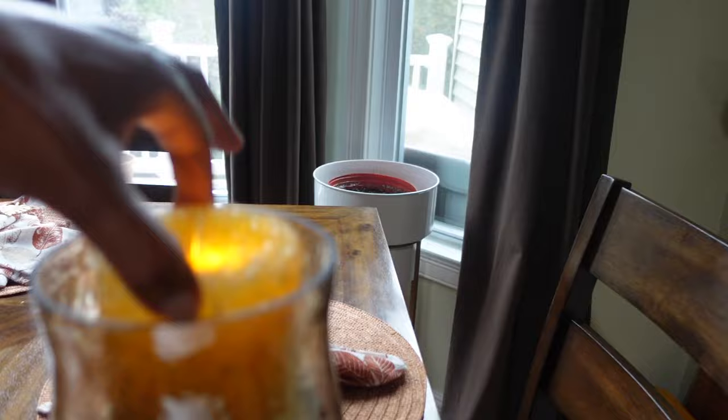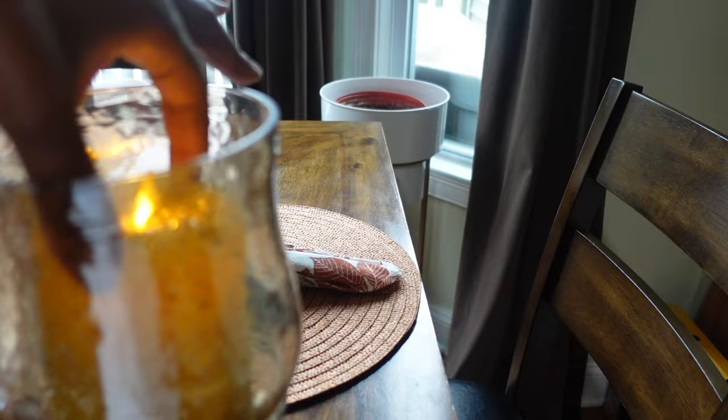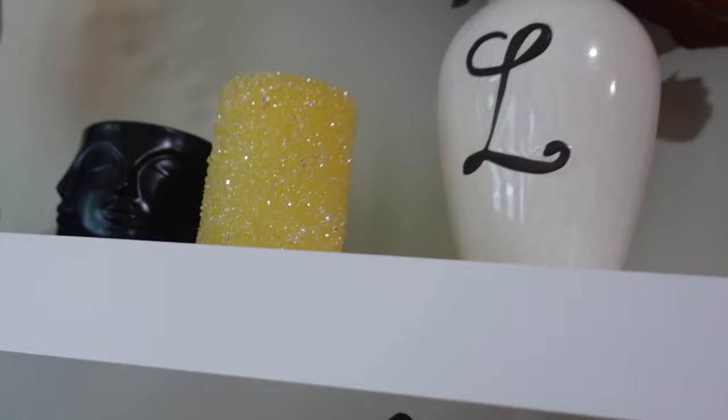Where did I get these candles from? I think I got these candles from Home Goods as well. So I just put it on the timer. I absolutely love the way that looks up there. I have another one here that comes on at night, with my same vase and my same flowers.